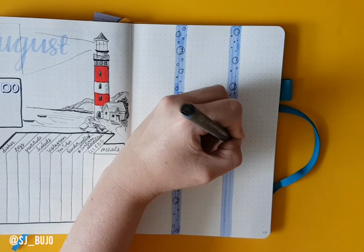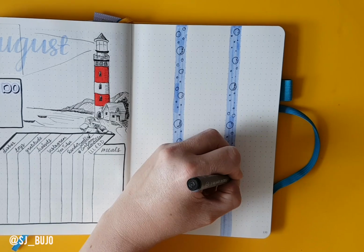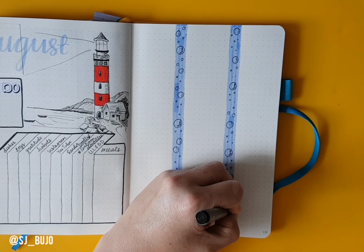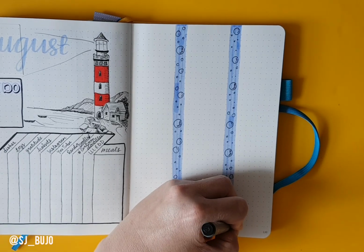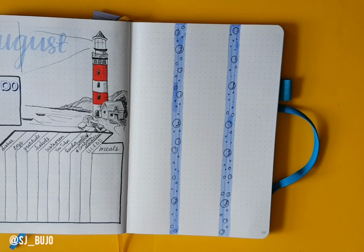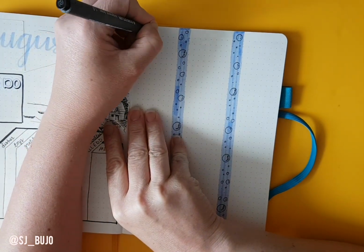I think what I might try in September is to adapt my planning style a bit and see if I can change it up somehow, because I'm one of those people that get bored of using the same thing over and over again. I like the challenge of trying to use a different style or a different approach to the way I plan and the way I memory keep.